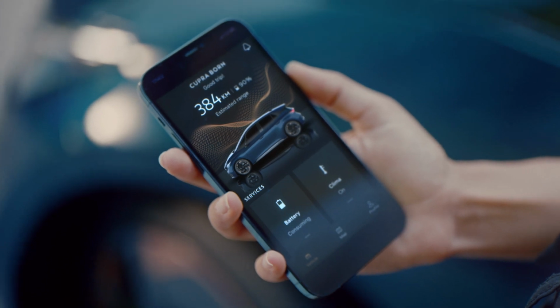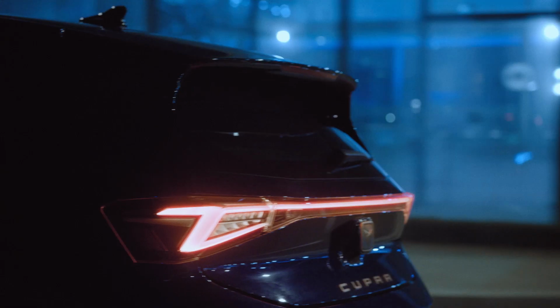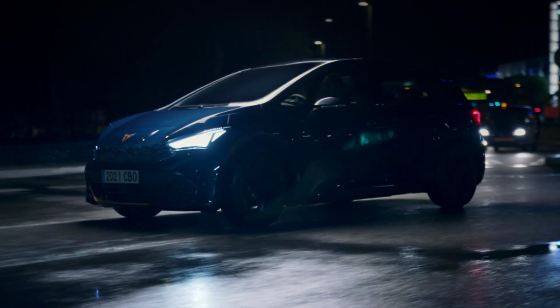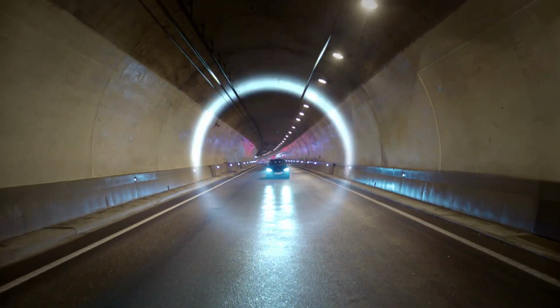A new feature of Travel Assist is available for CUPRA Born users. You can now take advantage of the upgraded Connected Travel Assist. By drawing on data stored in the cloud, Connected Travel Assist keeps you in the center of the lane when there are no road markings visible.